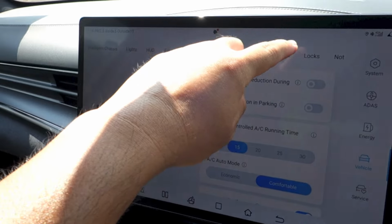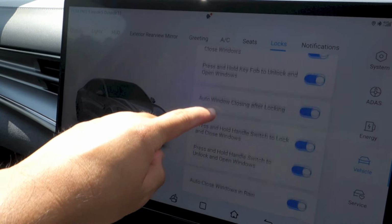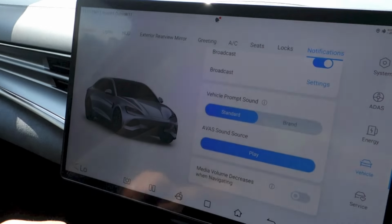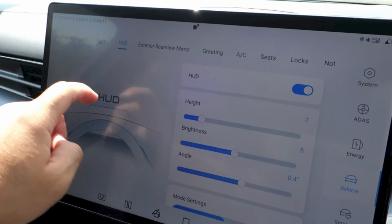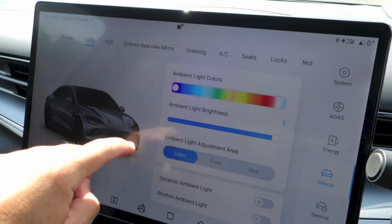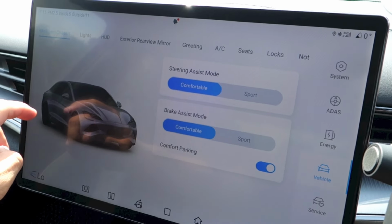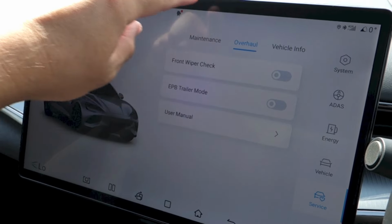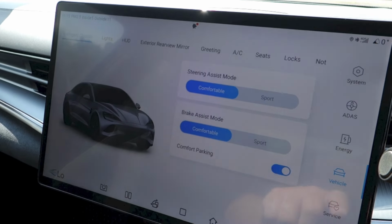Right here we have your AC settings, but we can also set your seat settings, lock settings, notification settings, greeting settings, side mirror settings, heads-up display settings, light settings, intelligent chassis settings, and to the right you can also bring up your service menu, where you can view your maintenance information, overhaul menu, vehicle info. You can also go back to your vehicle settings.